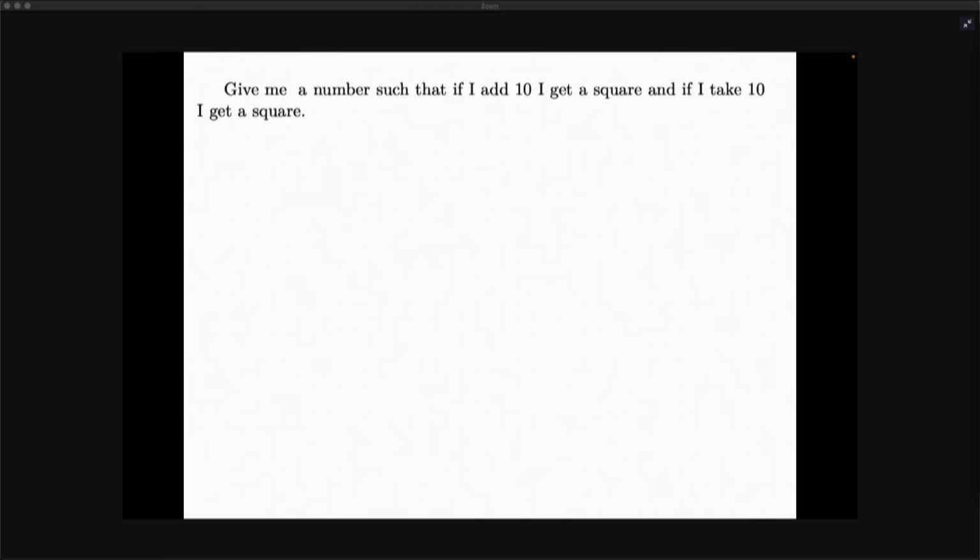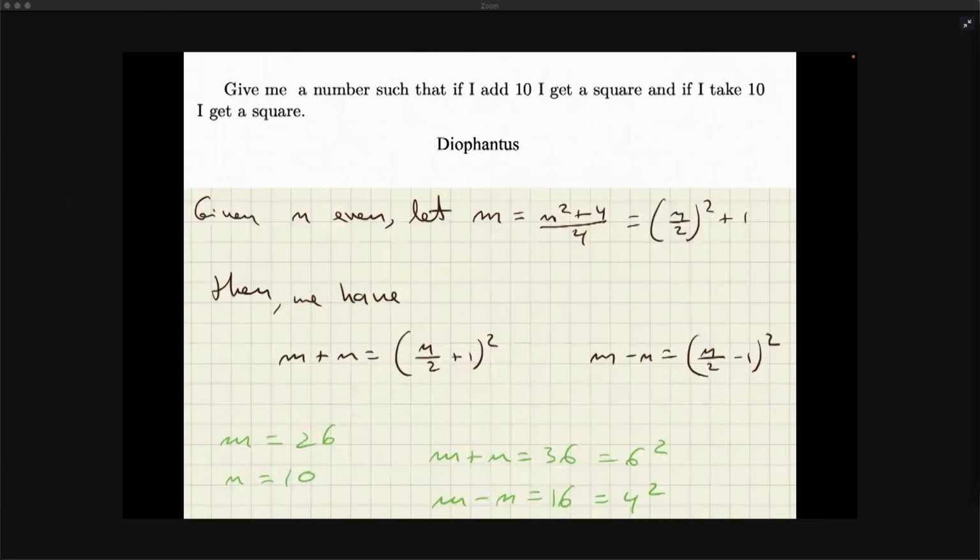Another problem that looks like problems from Diophantus. It's not exactly, but it really has the same flavor. To find a number such that if you add 10, you have a square, and if you take away 10, you also get a square. And this is not in Fibonacci, Pacioli, and so on. And the author, Gaspar Nicolas, gives a nice general method to do it.